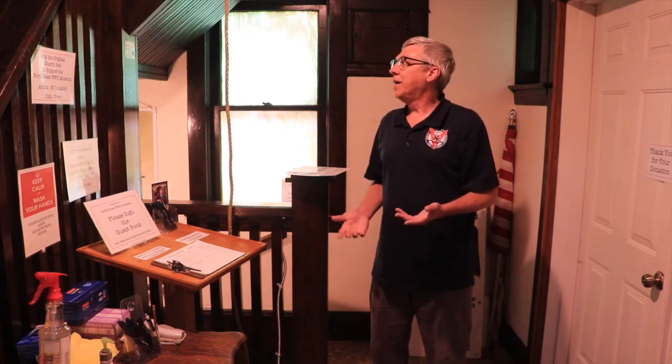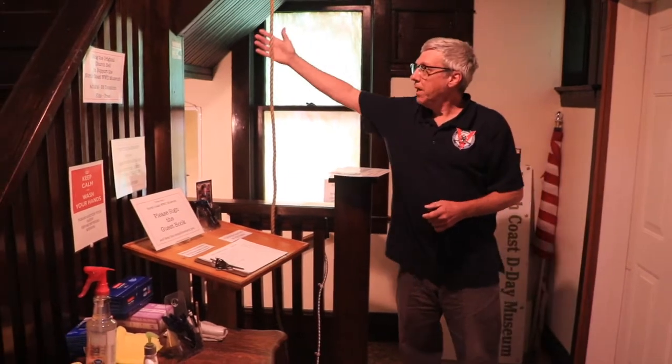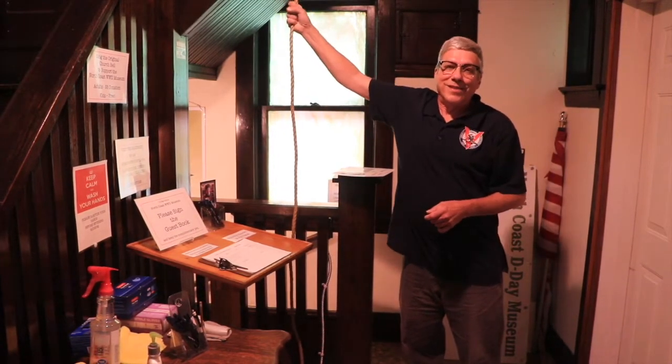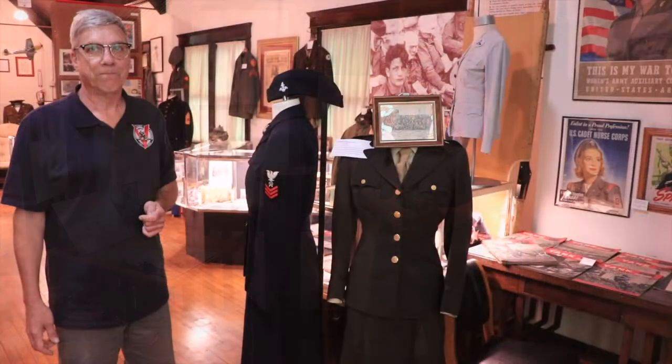One of the features that we have is the original church bell upstairs in the steeple, and attached to the clapper of the bell is the old original rope to pull it and get the bell ringing. Now, what year did the museum open? Museum opened officially in 2015.